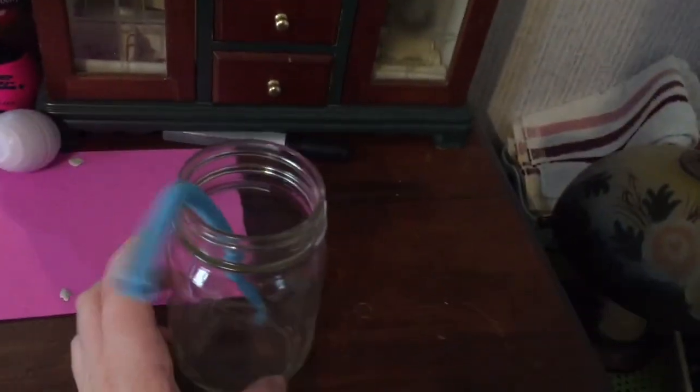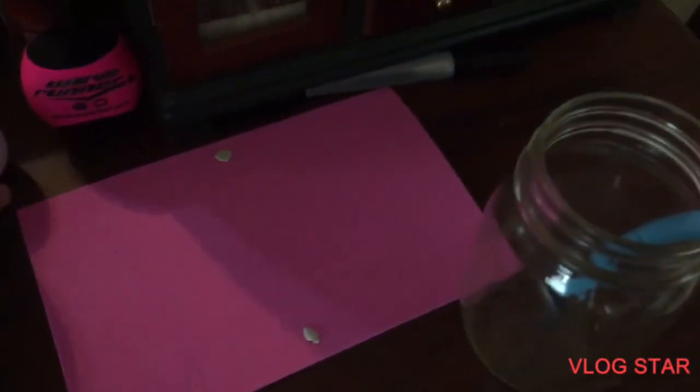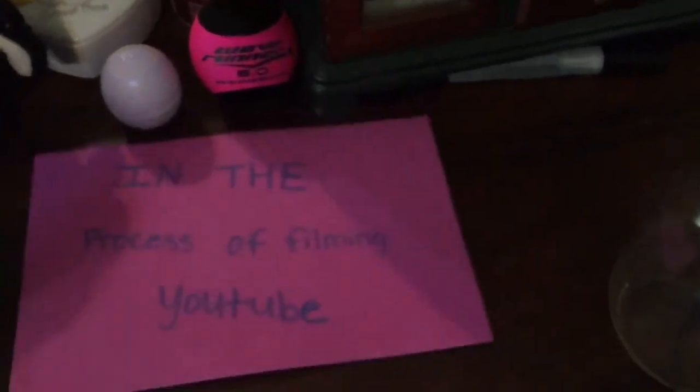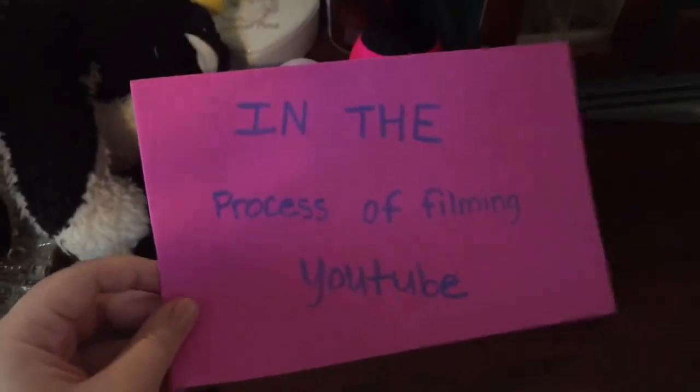It is just a jar that I use. And then a silicone straw, a hair tie, an EOS lip balm. I have this ball thing I got for Easter. Make sure to go check out my Easter video so you can see what I got out of my Easter basket and stuff. And then this is just a thing that I didn't put on my door yet. This is in the process of filming YouTube.